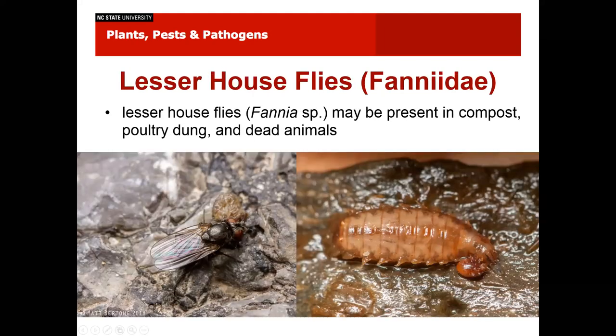Now, a close relative you might find are the lesser house flies, the Fanniids. These are called lesser house flies because they're smaller. They're about half the size of a typical house fly, which means they're pretty small, much bigger than a Drosophila. But these are present in compost, poultry dung, and dead animals. They can actually be a real issue when people spread poultry manure on fields, and they emerge and become a nuisance. But they're perfectly normal in your compost.